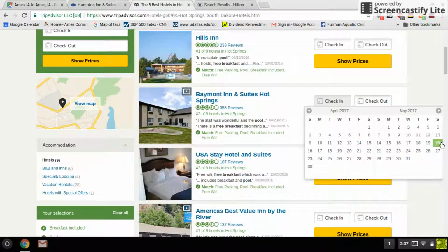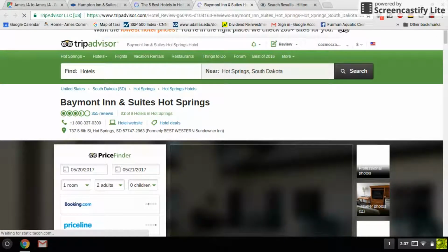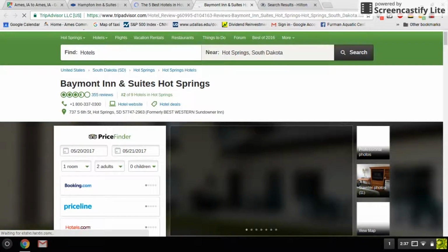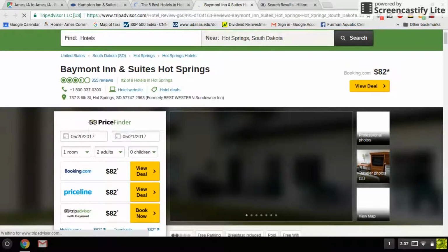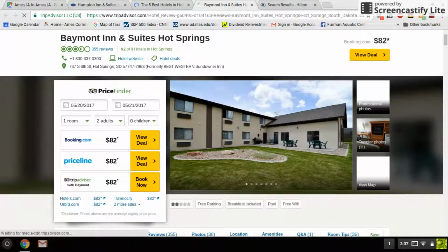So let's see. This is a Sunday night, I think. Let's see, we left on Thursday, Friday. No, this is Saturday night, May 20th, checking out on the 21st. And we should be able to get a feeling for how much it costs. Remember, we're trying to stay roughly around $100, maybe a little less. All right, so they're giving us $80-ish, so right in our budget.